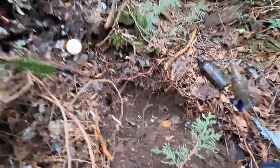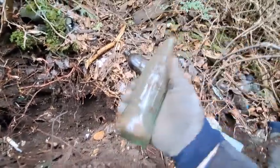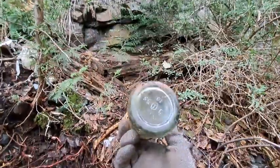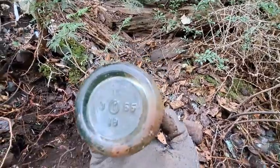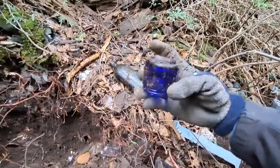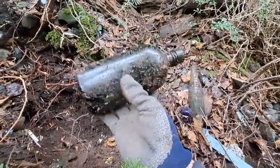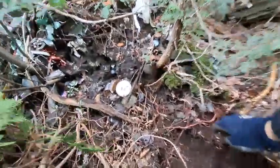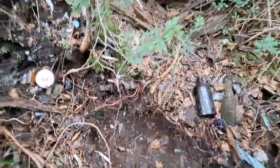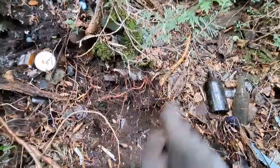Well, I'm at one spot here, folks. Not my intended destination, but it's along the way. I just thought I'd scrape around this hole, show you what I got so far. Coca Cola bottle, nice greenish hue to it. Looks like it's a 1955. I think you can see that there. Got a cobalt blue. This green liquor bottle came out. Like I say, this stuff looks like it's from the 50s, so nothing real exciting. But I'm gonna keep digging around. I'll get you up if I find anything else interesting. If not, I'm gonna move on.